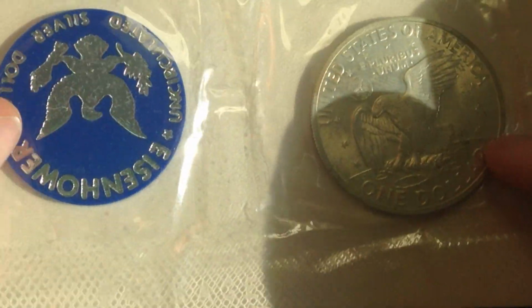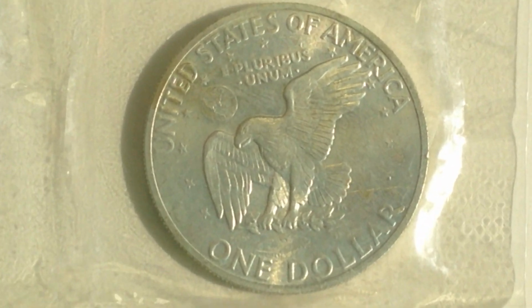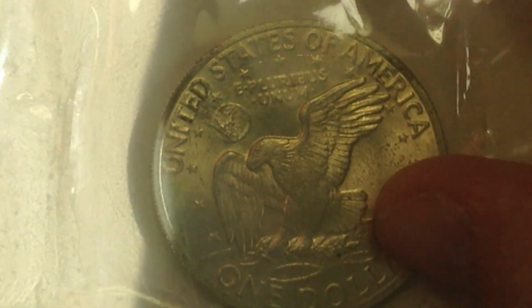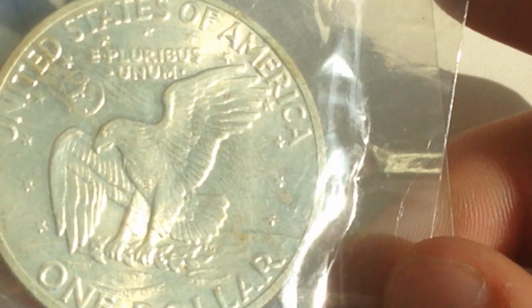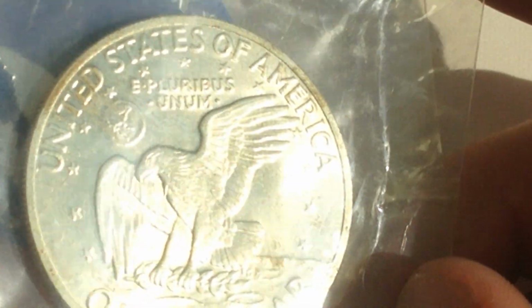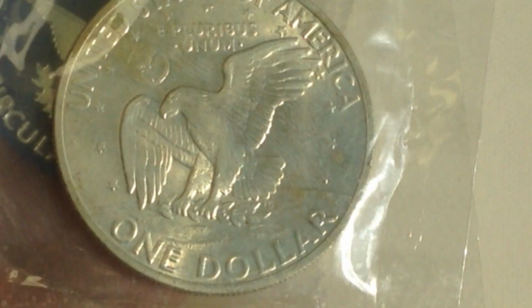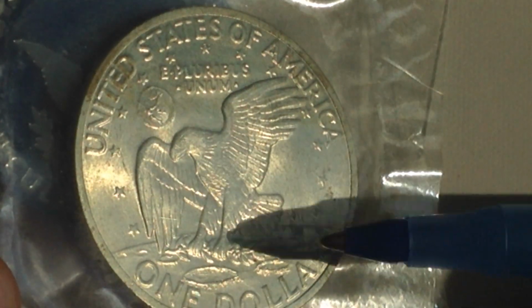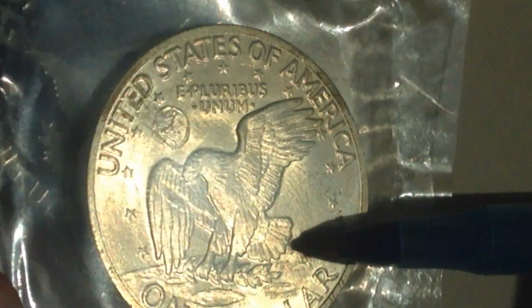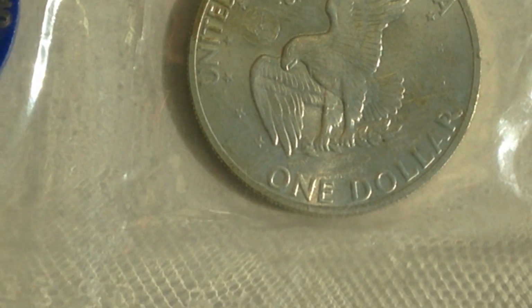Flip it over to the other side of the coin. As you can see, if you zoom in a little, I'll zoom in on this right here and try and get the lighting right, but we can see that there are some blemishes to this coin, as you could expect. I didn't pay top dollar for it, so I didn't go in expecting to get the nicest coin of the lot. So we've got some scratches right here, which come from the mint, and we've also got some scratches in this area up here. Well, let's turn it back to its normal position on the ground right here so we can get the lighting better.